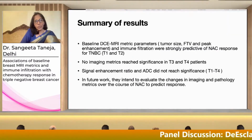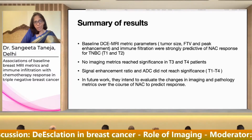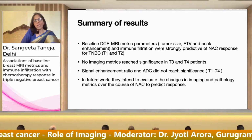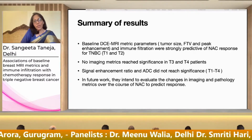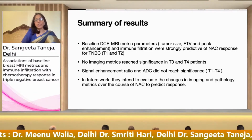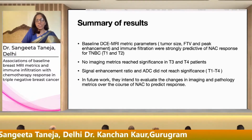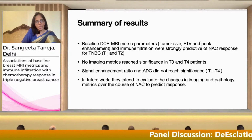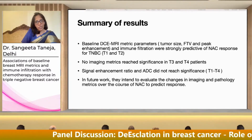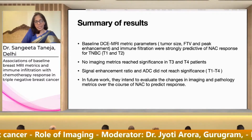So what they concluded from their study was that these baseline dynamic parameters like the tumor size, the functional tumor volume, and peak enhancements, and if immune infiltration was added to them, were strongly predictive of neoadjuvant chemotherapy response in triple-negative breast cancers of stages T1 and T2. There were no imaging metrics which reached significance in T3 and T4 patients. Even the signal enhancement ratios and ADC did not reach significance in either of the tumors in their study.